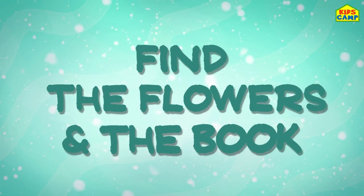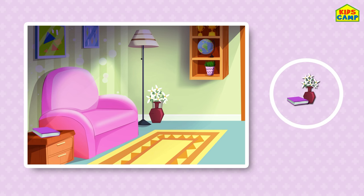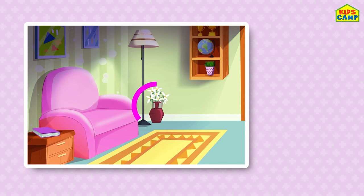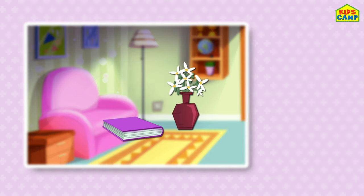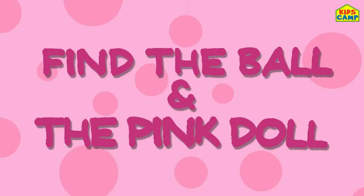Find the flowers and the book. Let's look for it. Can you spot the flowers and the book? Where could it be? Not on the sofa. Where is it? Keep looking. Time's up. Flowers and the book.